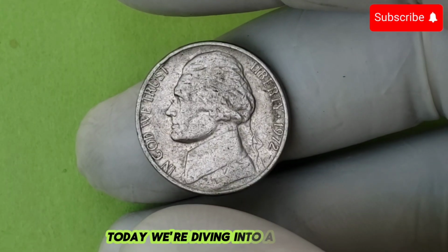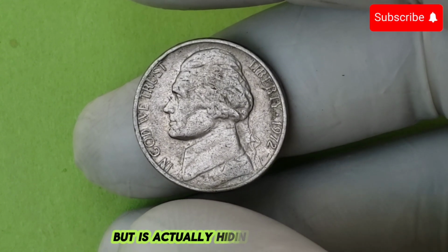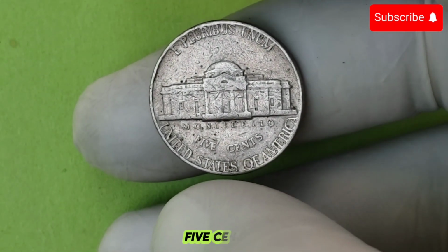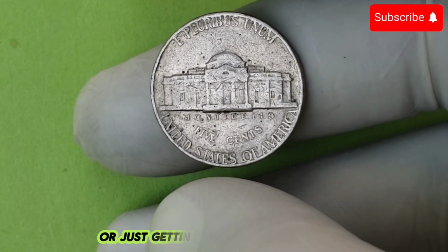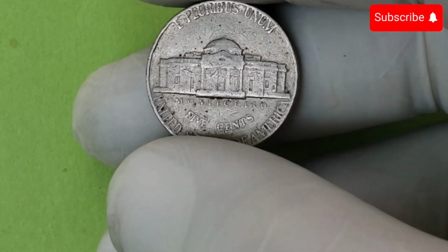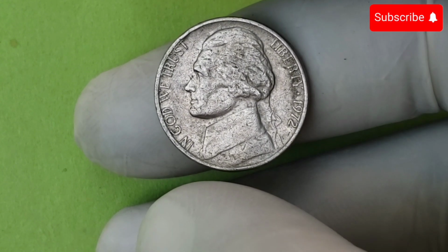Today, we're diving into a fascinating piece of American coinage that may look like a simple 5-cent piece to most but is actually hiding quite a story. Yes, we're talking about the United States 1972 5-cent coin, or as many of us call it, the nickel. Whether you're a seasoned collector or just getting into the world of coins, this is one video you don't want to miss. So let's uncover the hidden value, historical context, and potential worth of this coin.